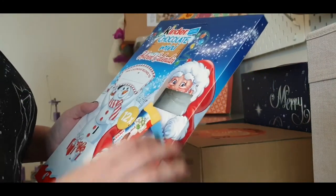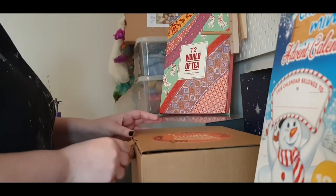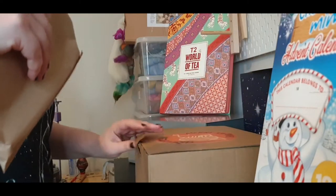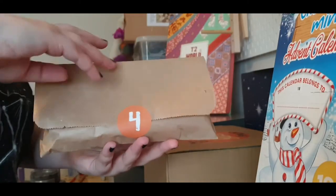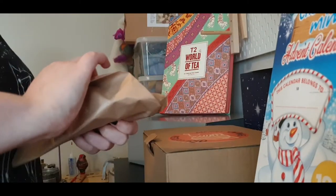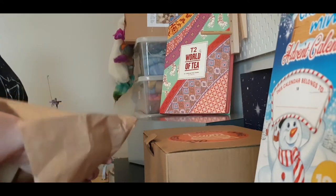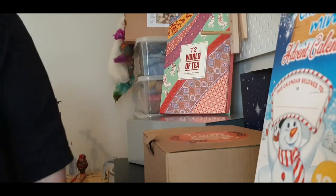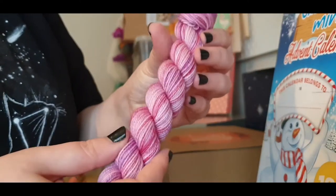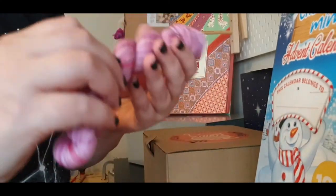It's a blue one. On to needle and thread. Day four. That's lovely. Put more pinky purple than yesterday's, but very nice. It's really soft as well.